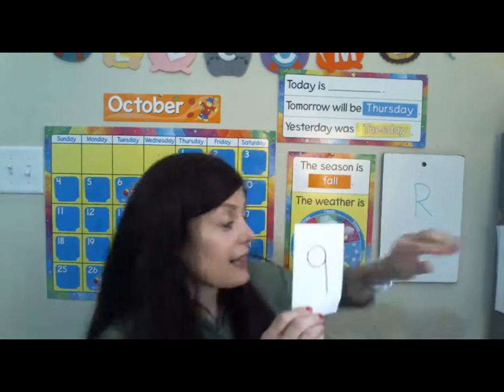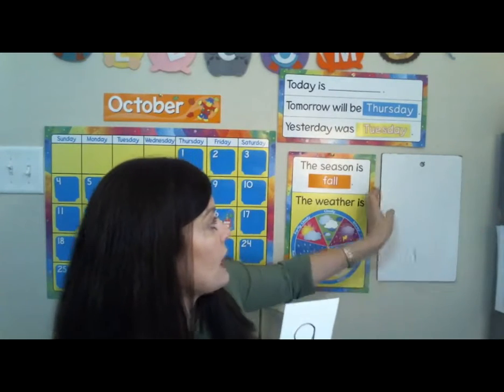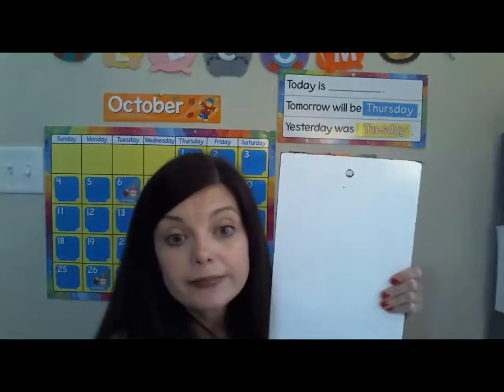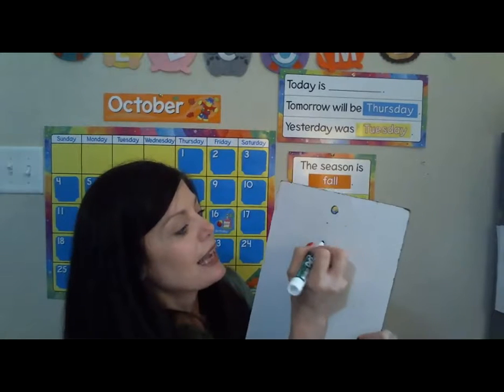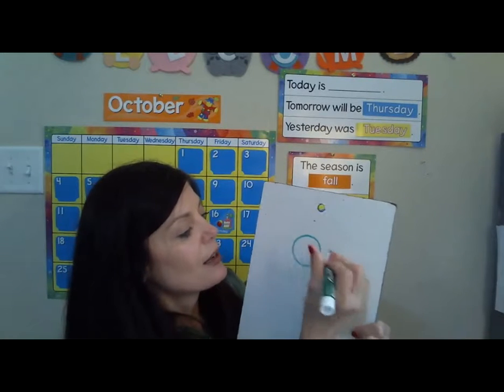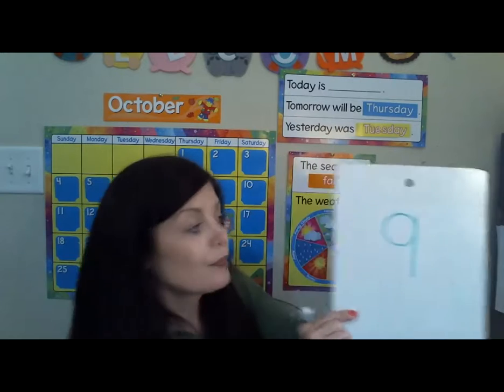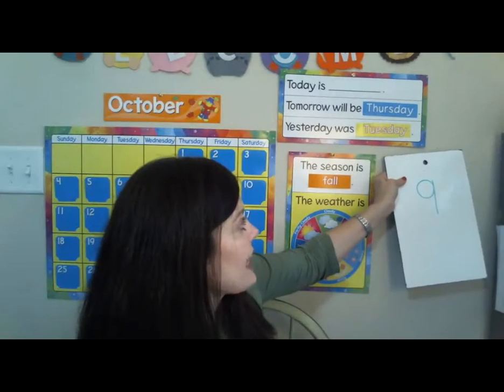Number 9 looks like this. I'm going to show you on the chart here how to write it. It's just a 0 and a 1, a little 0. So it looks like this, a little 0, and then a 1 beside it. That's the number 9. Of course, we're going to count rocks.